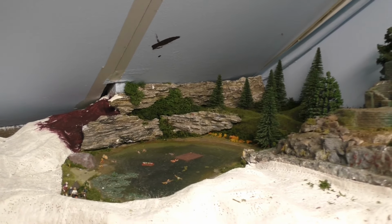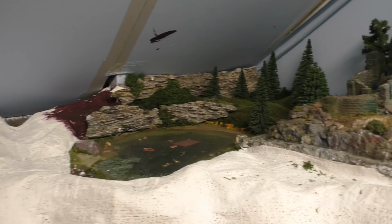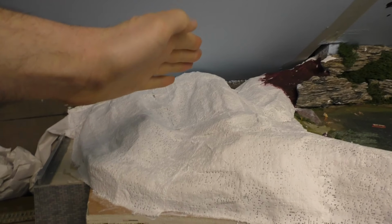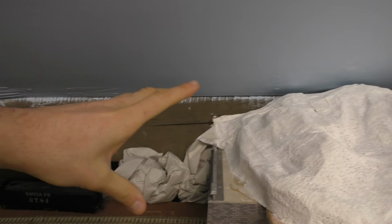And I do want a lookout tower somewhere up in this area. I'm not sure where yet. And then we've got the sort of embankment down to the main line itself. Obviously, I've got to continue there.